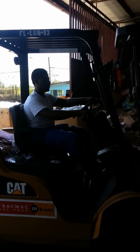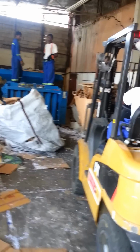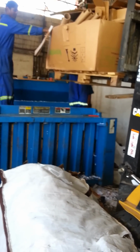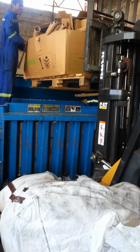This is how it starts. Our main income is actually baling cardboard and paper because of the volume.